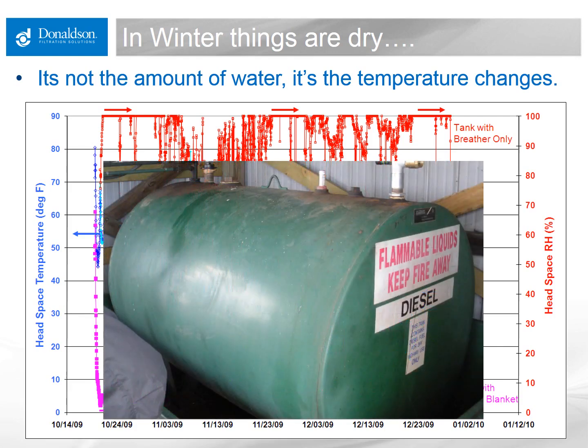So again, the tank looks pretty much the same all the time. In certain conditions, you can see condensation on the outside of the tank where the fuel is, but this condition is going on, as you see in that graph, almost all the time in that fuel tank. Even in the winter, you'll see it spiked near 100% relative humidity.